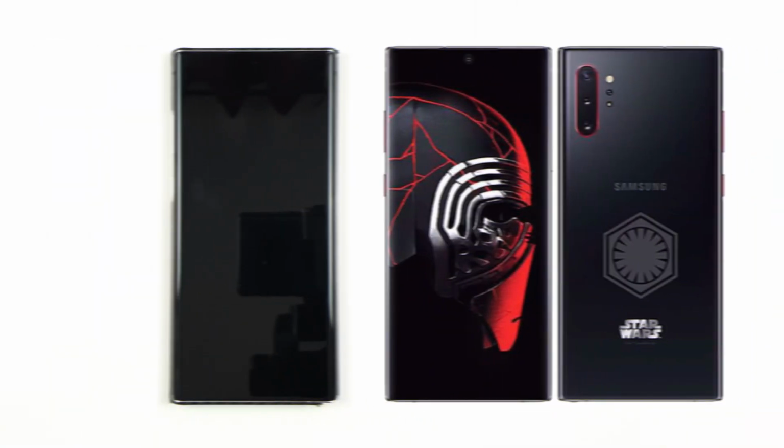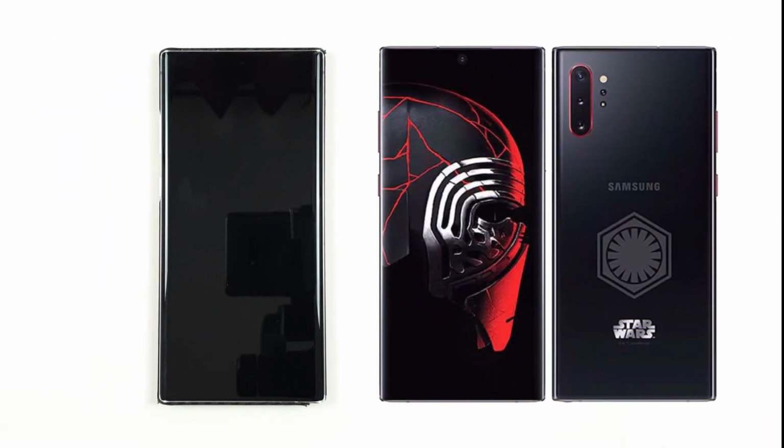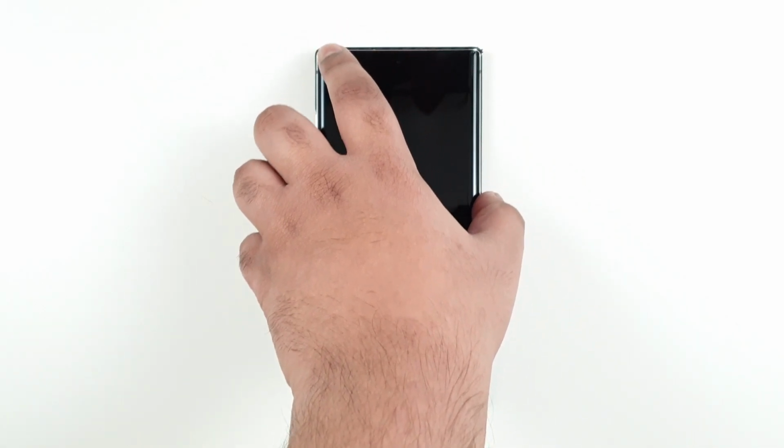So I was flashing a couple of official ROMs from different regions to see if there is better performance and battery life, and to my surprise, the moment I powered on my device, it booted up with a Star Wars animation. Not just that, I got the exact exclusives as you would get when you buy the actual Note 10 Plus Star Wars edition. Do note, this is an official ROM from Germany, and you can get OTA updates if you reside there.